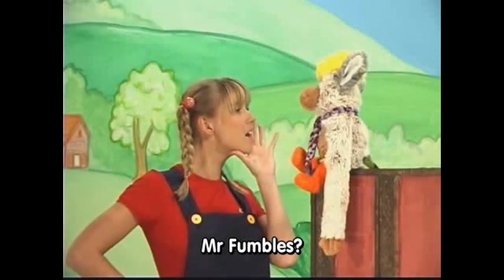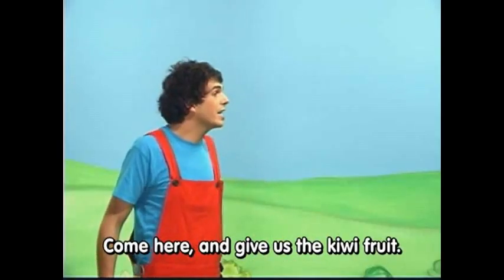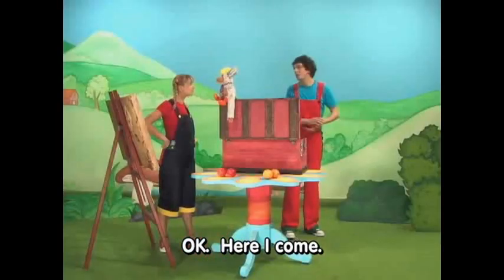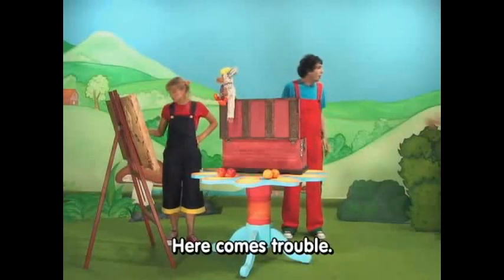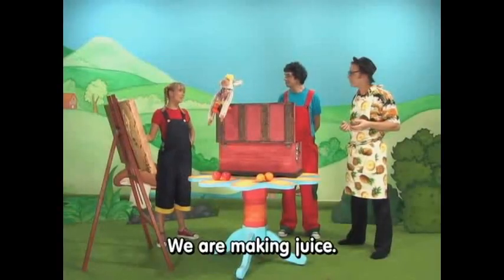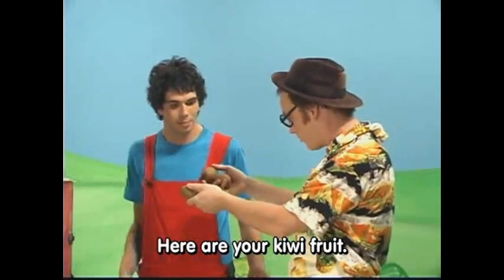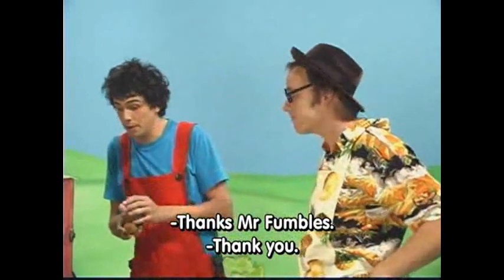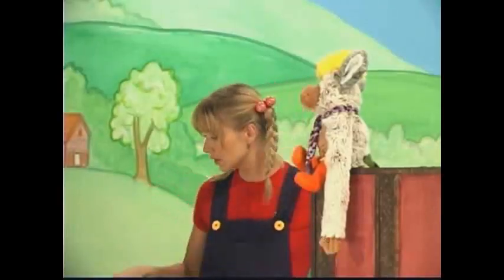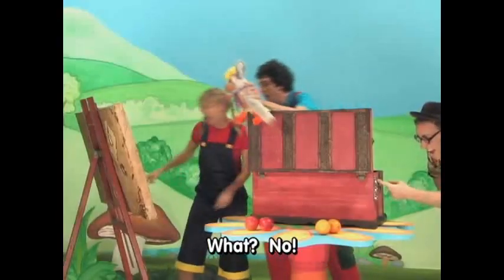Mr. Fumbles! Oh no. Yes, over here. Come here and give us the kiwi fruit. Oh no. Okay, here I come. Here comes trouble. Oh hey, what are you doing? We are making juice. Good for you. Here are your kiwi fruit. Thanks, Mr. Fumbles. Thank you. Bye-bye. Don't forget to turn it on. Oh, wait, no. No!